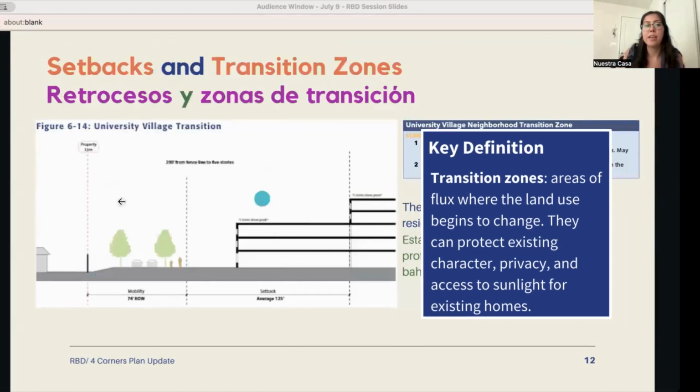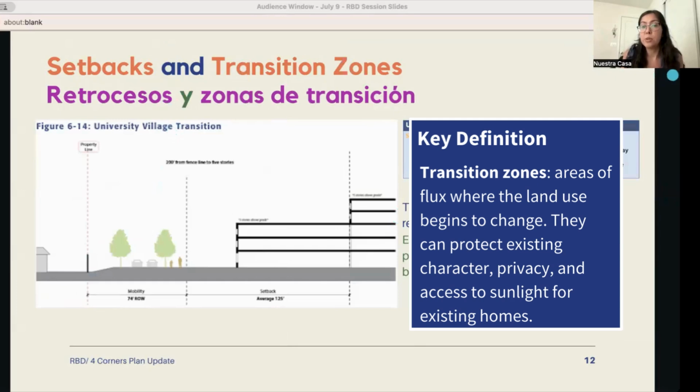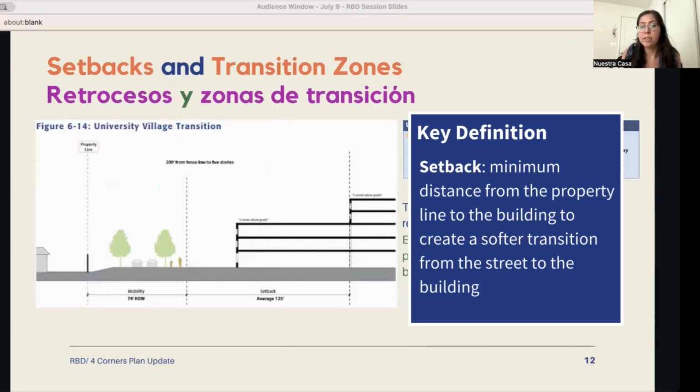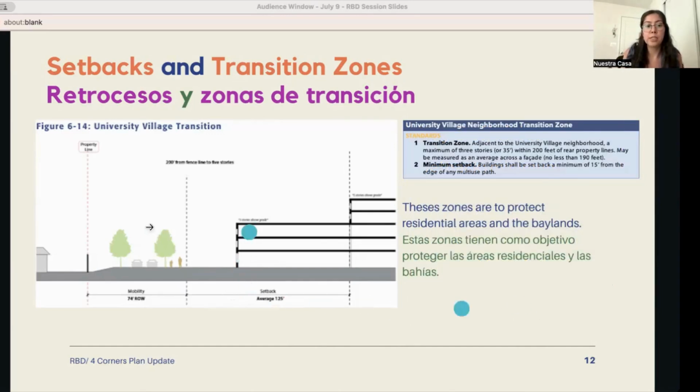Similarly, transition zones are going to be used for protecting the existing character, privacy, and access to sunlight for existing homes, especially in University Village. To reduce impacts on existing housing, new development must be placed further from the property baseline, which is known as a setback distance. And it's required to start out shorter and step back as it gets taller to create a softer transition.